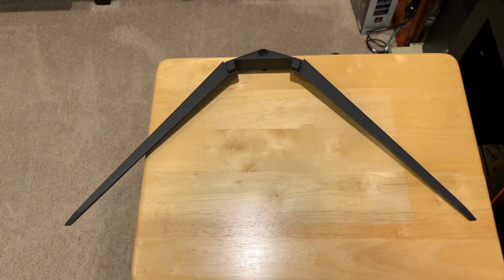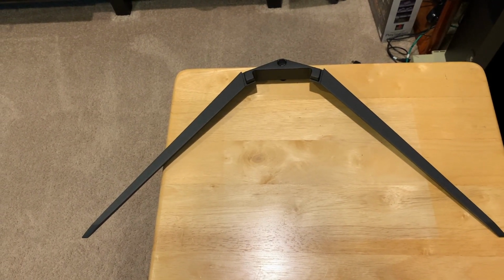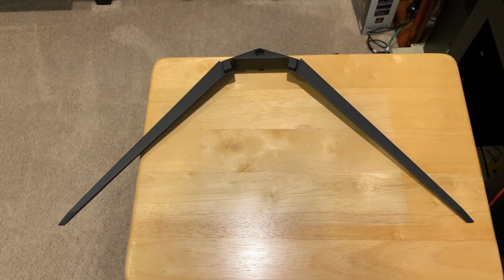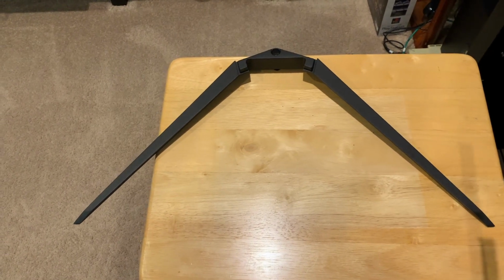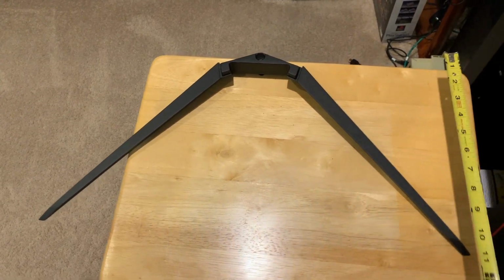Let's talk about this monitor stand. It's actually really sturdy. You can raise and lower it, you can rotate it, you can tilt it. So it has all the basics. It feels like a solid chunk of metal. But look how far these feet stick out.